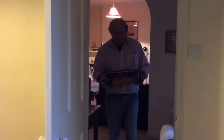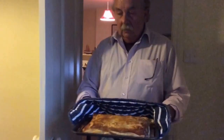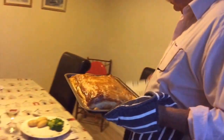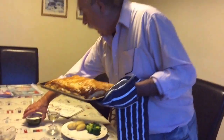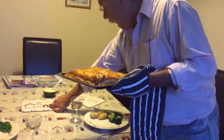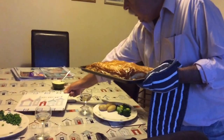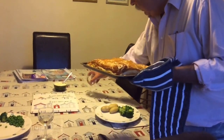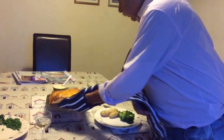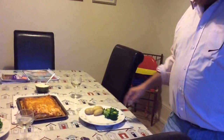Here comes the tea. Made by his fair hands. It's a flaky fish pie, flaky pastry fish pie with a cream or creme fraiche and chive sauce. Served with potatoes, broccoli and peas.